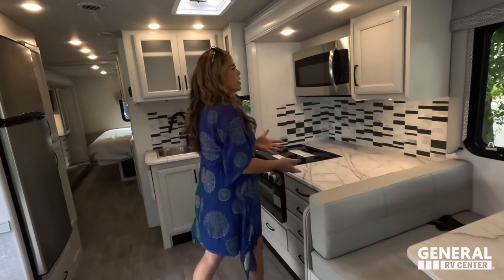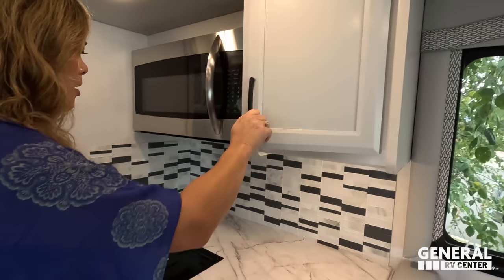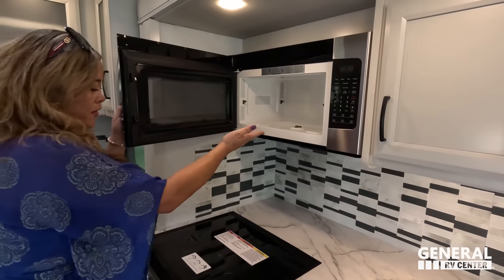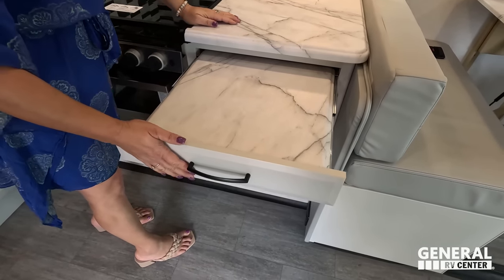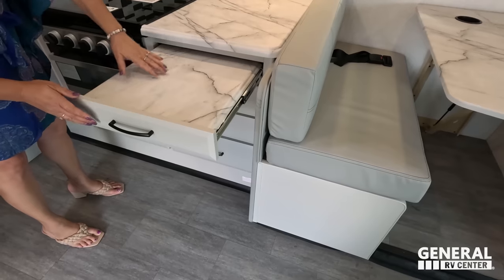Okay, so I'm going to start over here. We have a nice cabinet here with adjustable shelves. Yes. I like the backsplash. They did a good job with that. Lots of counter space. We got a microwave here. Yes. And then we have, let's see. Oh, look at that. Yeah, a little bit of storage there. That's not storage. That's like an extension of the countertop.